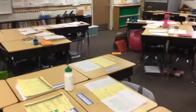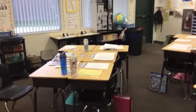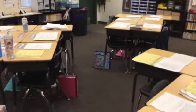Students have already been in the classroom this morning, so you can see that they have their work out, ready for the day's learning. She has 34 students in this classroom, but she has arranged the classroom so that there's lots of space for students to sit on the floor, to stand and work in partners or in trios, to move into a variety of flexible groups.